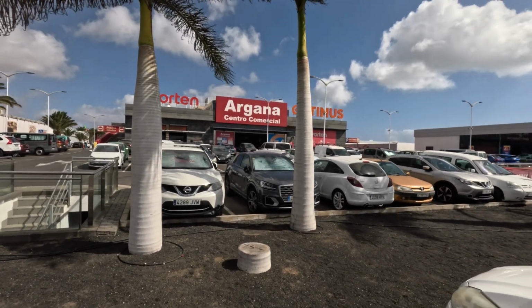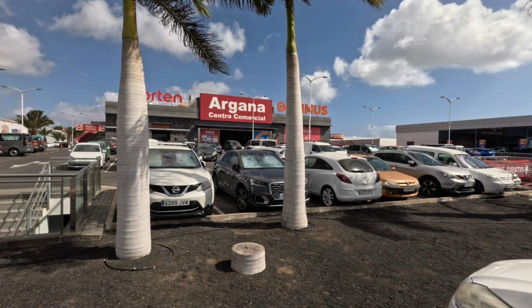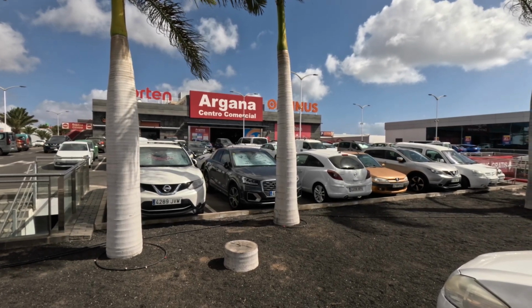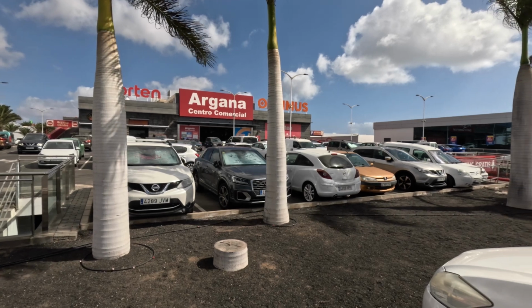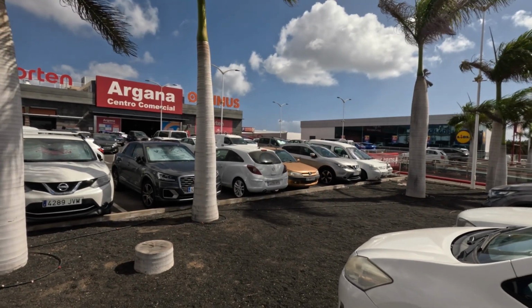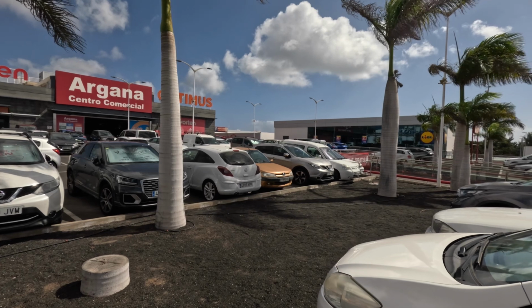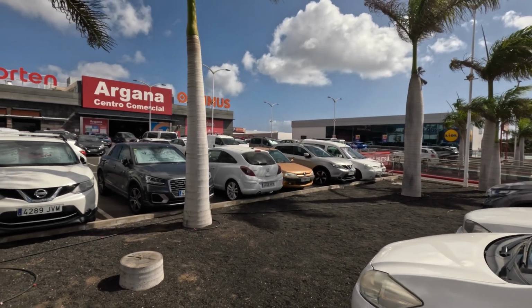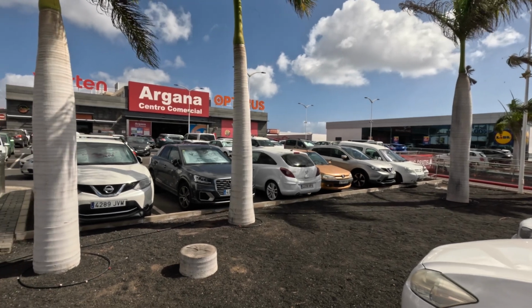We're going to start off with the Centro Comercial Argana, which you're looking at now. We'll have a quick wander in there, show you what's there, and then we'll walk to the kind of industrial estate that's at the back of it and show you what's in the shops on the way there, and finally what is on that little industrial or commercial estate.